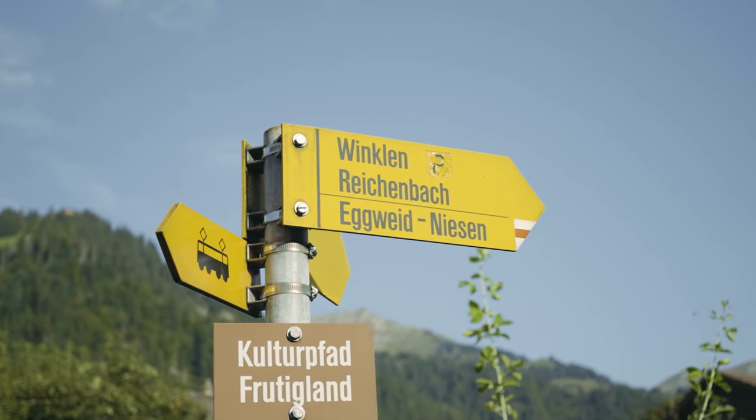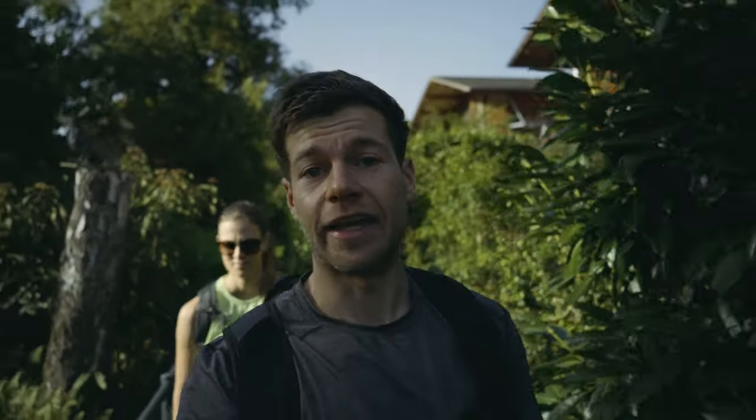You might have seen that the signs that point towards Niesen have white and red colors on them. That means that it's a mountain hiking path, which means that you really have to wear good shoes, you have to know what you're doing, and it can get dangerous if you just think you can run up there. So take care in general if you hike in Switzerland. Red and white color means mountain hiking way. Be prepared. But we are prepared. Are you prepared? I'm so prepared.